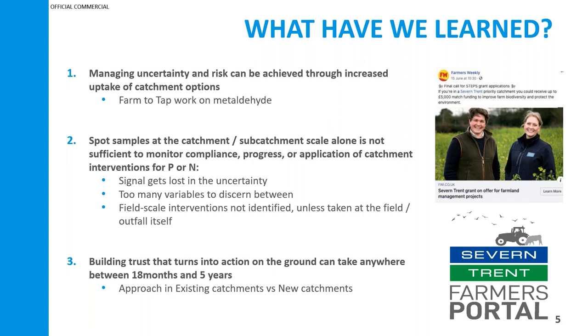micrograms per litre. However, catchment interventions are obviously highly dependent on the crops that you're inputting, the weather, the supply chain. There's so many things that influence catchment interventions. And so just to manage that uncertainty and risk around those interventions, we've actually been achieving 90% uptake of this, just to ensure that we can meet the target that we're trying to achieve.